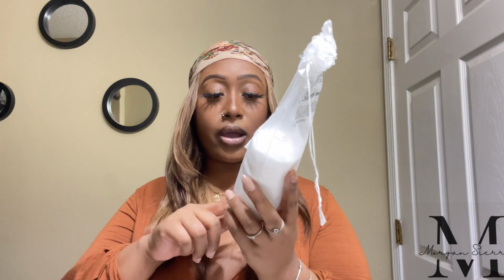And for my toner, I use these face sponges. These are cotton rounds. I got this off Amazon as well. I just be looking up random stuff. The brand is called The Body Shop.